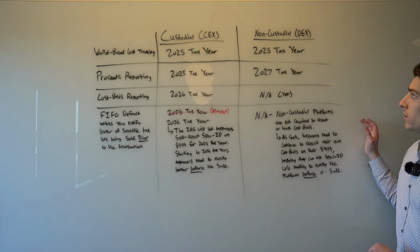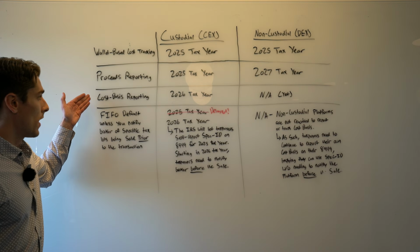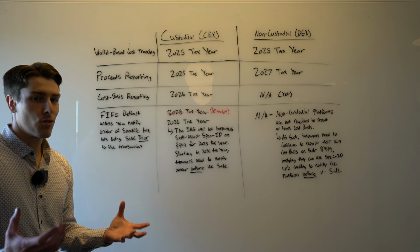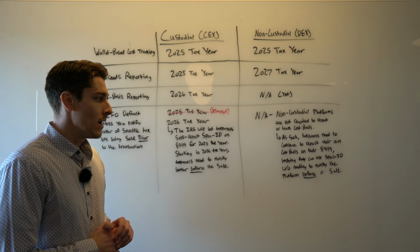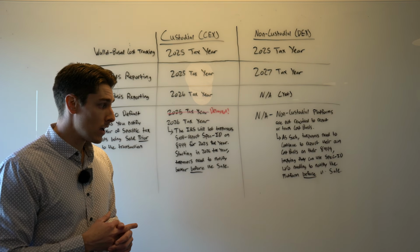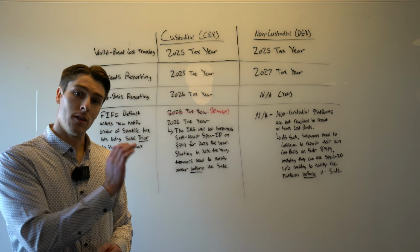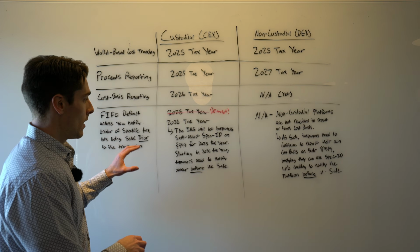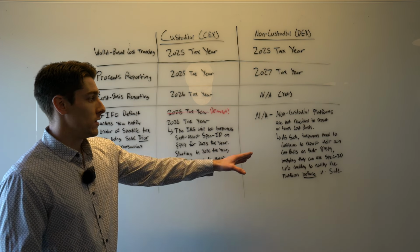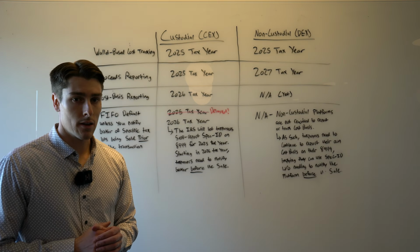Now, what about non-custodial DEXs? Since DEXs are not going to be collecting your cost basis or reporting it, they're not tracking your tax lots. This implies that taxpayers will continue to be able to use specific identification on their decentralized exchanges without needing to notify anyone prior to the transaction. That whole notifying them before is really applicable to the centralized custodial exchanges. So on DEXs, there's actually going to be a huge advantage starting in the 2026 tax year.